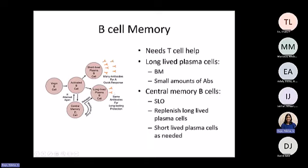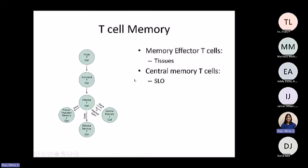Or the central memory B cells will be present in the secondary lymphoid organs, not the bone marrow, where they will replenish the long-lived plasma B cells over time. And they can also, when needed, turn into short-lived plasma B cells to produce antibodies in case of repeat infection.